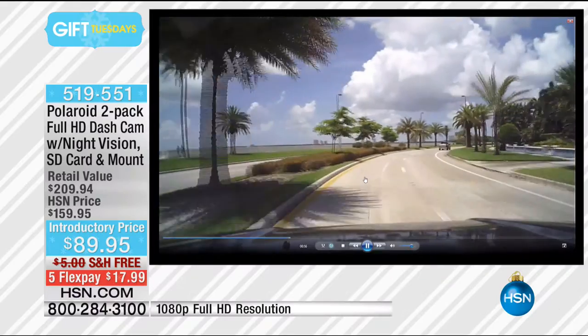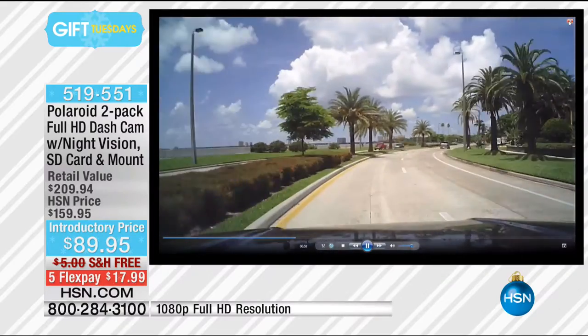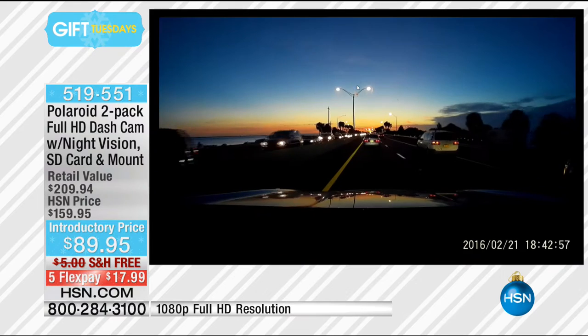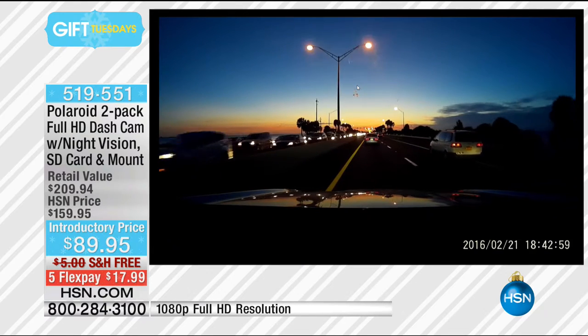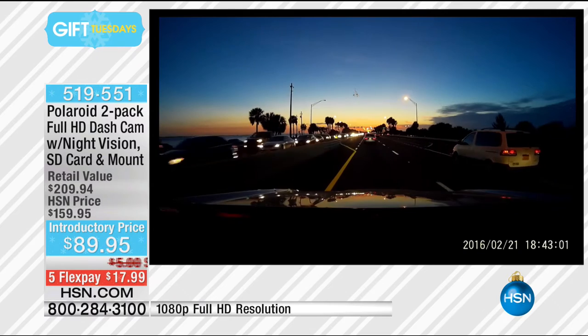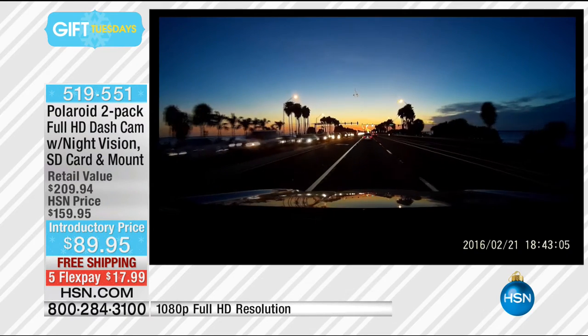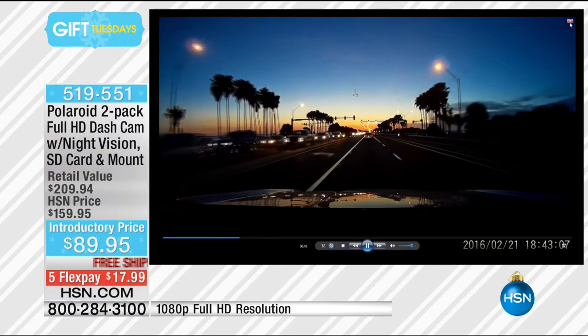Now, you might be saying, well, it's daytime. It's beautiful. There's plenty of light. Well, how about when you're in a low light situation? Like here we were with a sunset, and the sunset was coming on. It looks so absolutely gorgeous, the amount of detail that you can pick up with that dash cam. So whether it's daytime or nighttime, the dash cam's always recording in case you get into an accident.